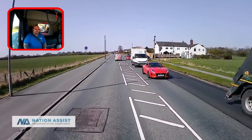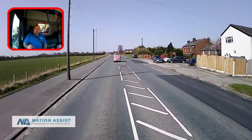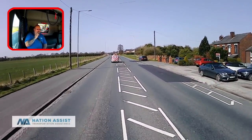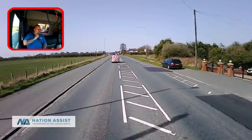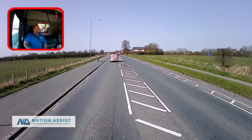I've got two radios, because we've got a subcontractor behind us. He's not got a CB radio, so we've got a handheld walkie-talkie. So I can talk to Ralph.